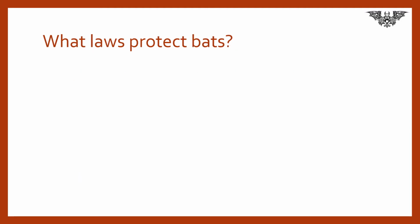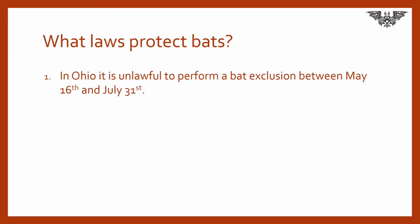First, it is important to check your state's specific guidelines for bat exclusion laws. In Ohio, every species of bat is protected. It is unlawful to perform an exclusion between May 16th through July 31st, where there are 15 or more bats in a structure. This restriction is in place to protect female bats and pups during the maternity period.